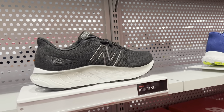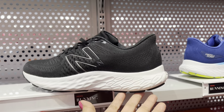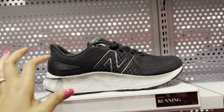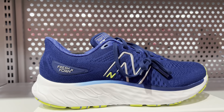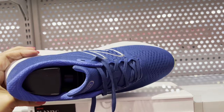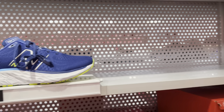$84, $119. This one's $119. $140. Wow, nice. And this one's running. Cute one, running here. Yeah. This is running shoes, $99. $99. I like these. $99 and more here.